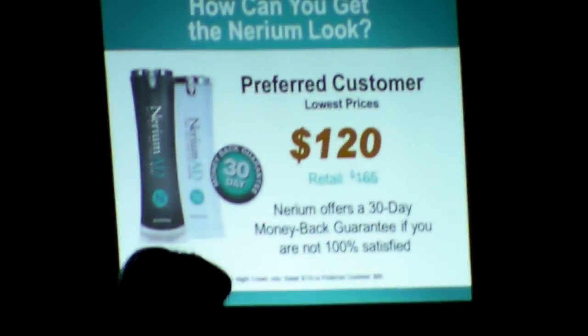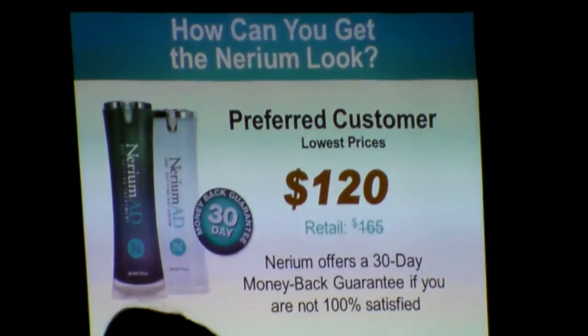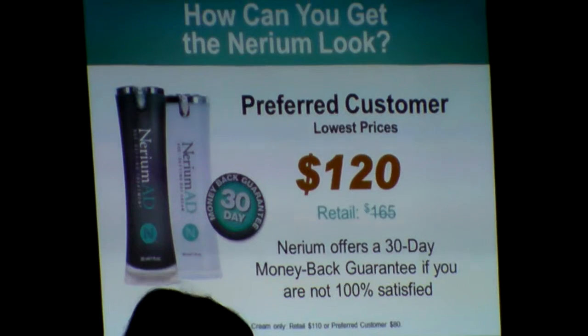So how can you get the product? So as a preferred customer, you can get the day and the night cream for $120. Both products for $120 a month. You guys, if somebody tells you, oh gosh, that's just really expensive, I just don't think I can afford that. You know what I ask them? I say, well, talk to me about what you're using at home. When they talk to me about what they're using at home, I've never had anybody truly not using something that costs more than $120 combined with their makeup.